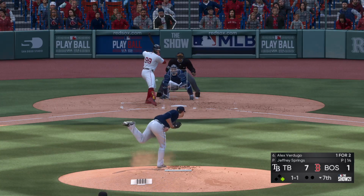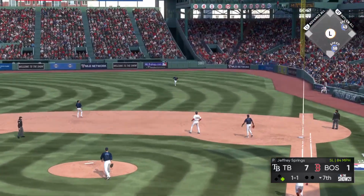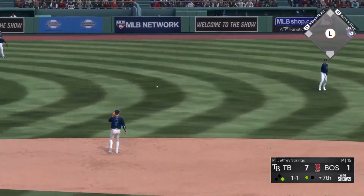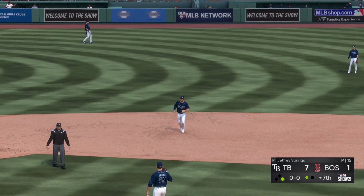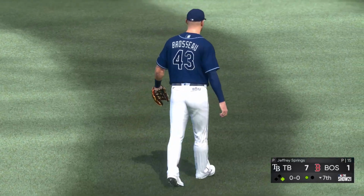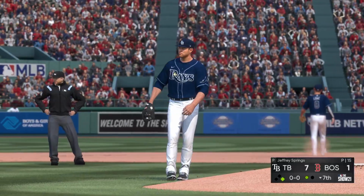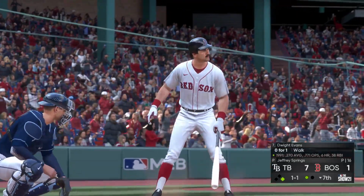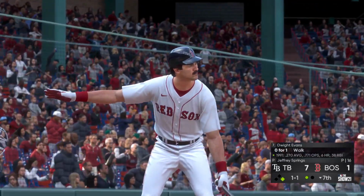In now, Alex Verdugo. Heading out towards shallow right. Rousseau will settle under it to make the play for the first out, as the runner will have to head back to first. Now batting, right fielder, Dwight Evans. Dwight Evans, the batter now. He's 0 for 1 thus far.